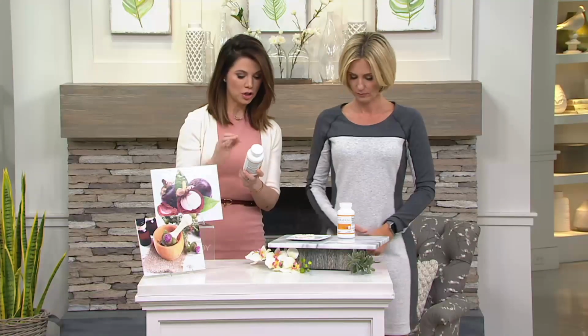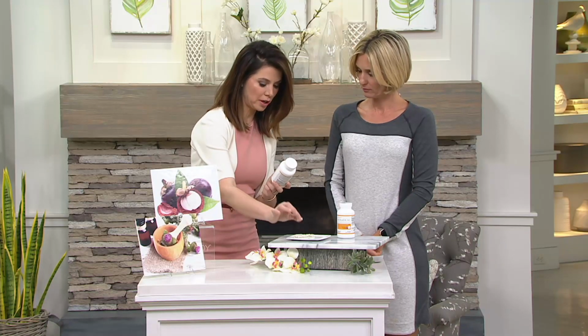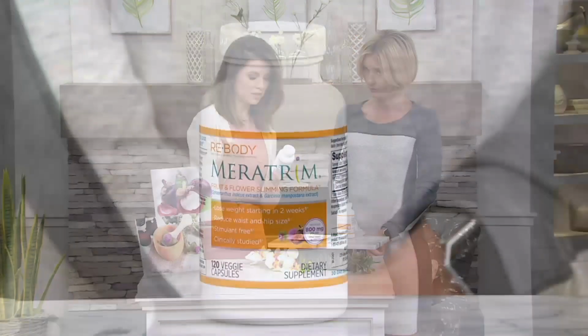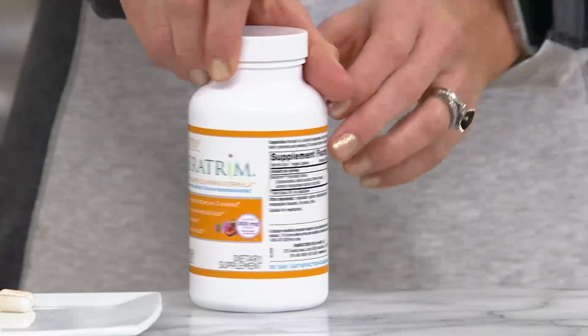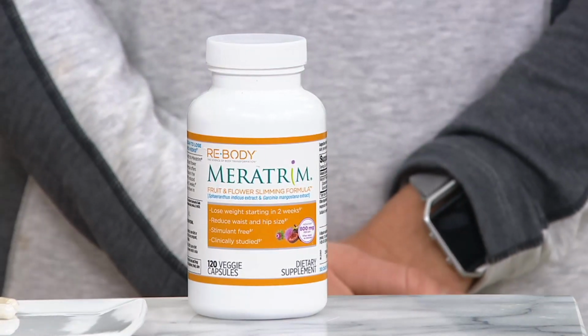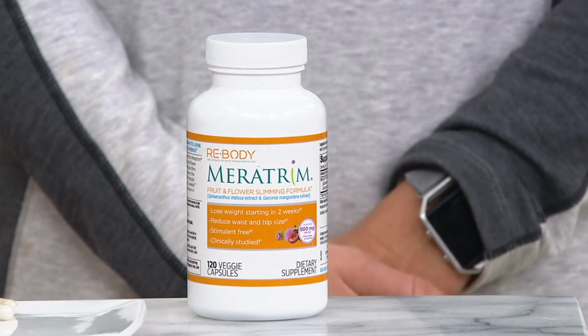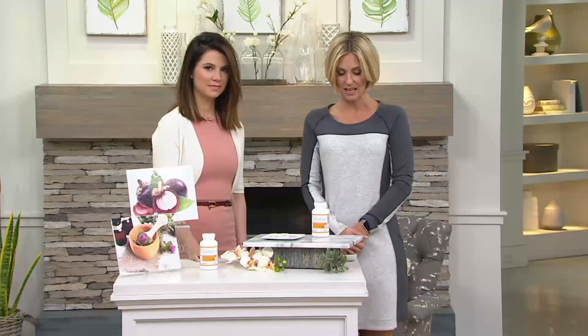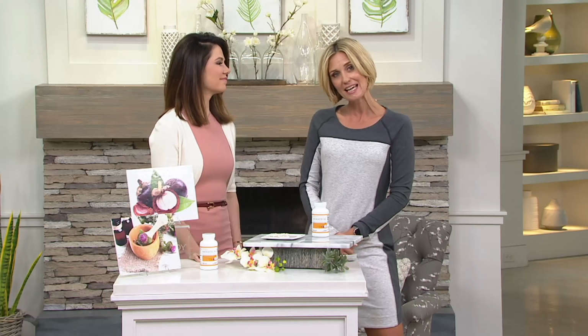And by the way, this is such a pure product. This has the Meratrim, which we're going to talk all about in a moment, but it's just a soft veggie cap. It's got rice bran and silica. That's all that's in here. There's nothing artificial, no junk. $17 less than what you'd buy this for anywhere else, and it is so, so popular. It's a 60-day supply, and you get this every 60 days for a year.